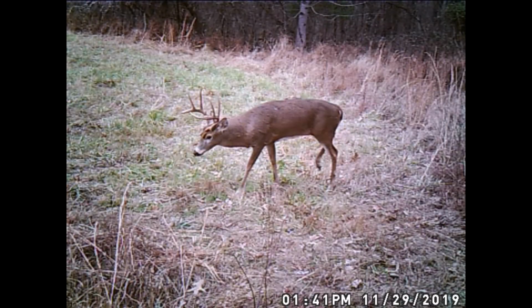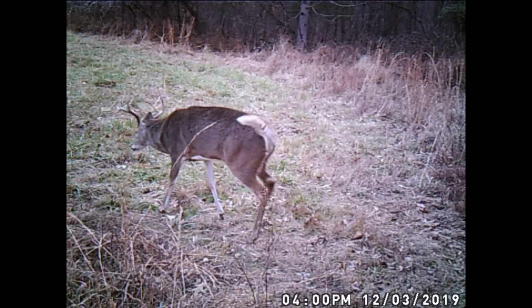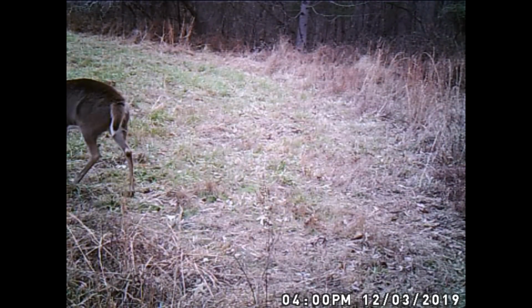And here's that nice heavy eight. Look at how much weight he's lost just in the last couple of weeks. The next of these series, look at this guy. He's ready to rumble with somebody.